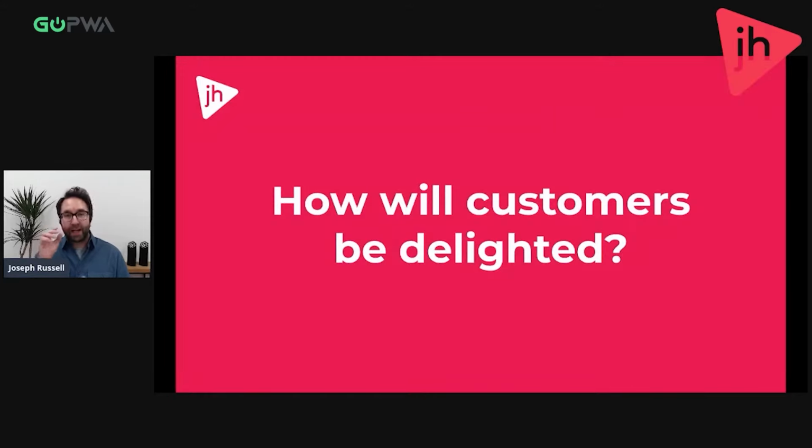So how exactly is a progressive web app going to delight your customers? And how does putting them first, how does thinking about their needs translate into results for your business? By exploring a few of the headline features, the multiple benefits for both sides start to emerge.